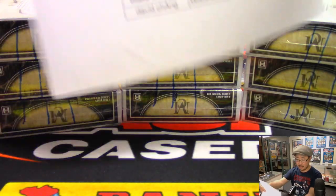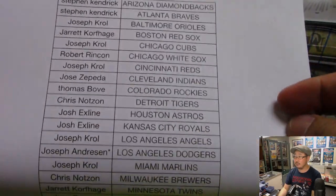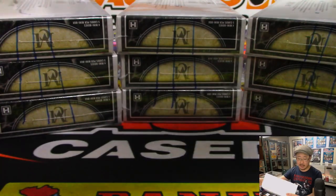All right, so here is, once again, the final printout. Pick your team two. Thanks, everyone, for getting in.